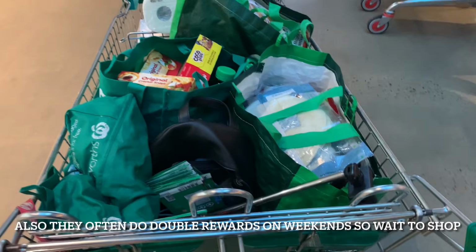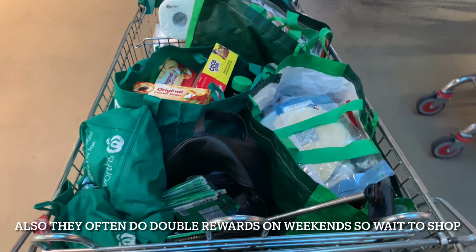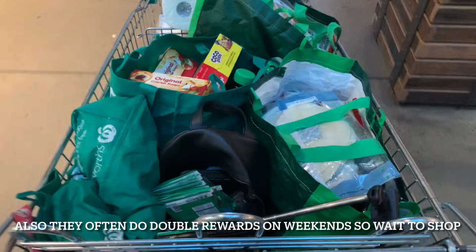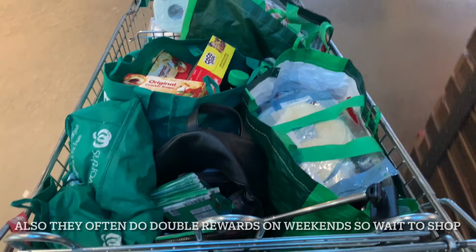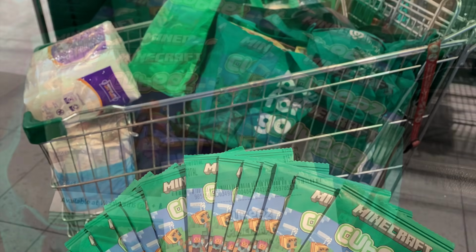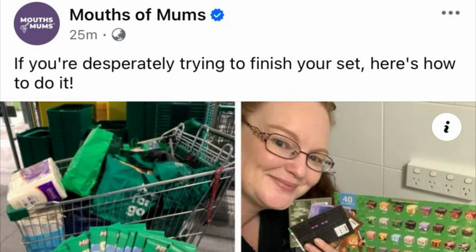On the Mouths of Mums Facebook page, people have also listed tips that they do. I also highly recommend that you join your local Facebook group, buy, swap, sell, check Facebook Marketplace. The stores will also have in-store trading days from time to time. And if you really run out of luck, don't worry, they will be in the op shops in a couple of weeks. Bet your bottom dollar. So eventually you will collect them all.